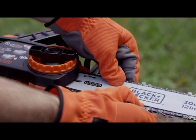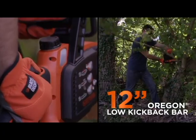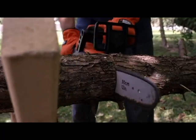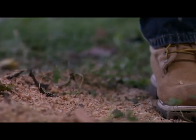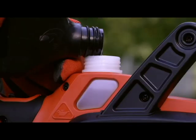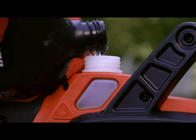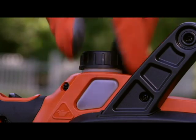This chainsaw is equipped with a premium 12-inch Oregon low kickback bar and chain running at 5 meters per second for a fast cut speed, cutting through 4x4 pine lumber on average of 13% faster than Ryobi's RY4500. The automatic oiling system eliminates priming and assures your bar and chain receive the proper lubrication. The clear window allows you to gauge the oil level.